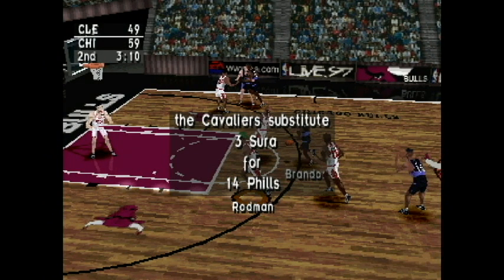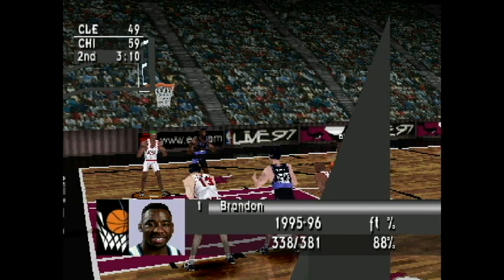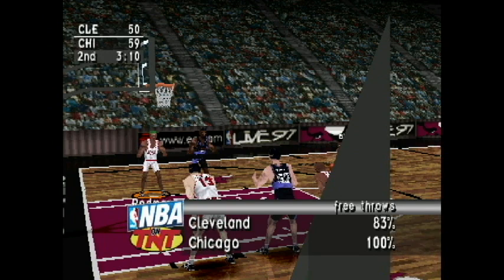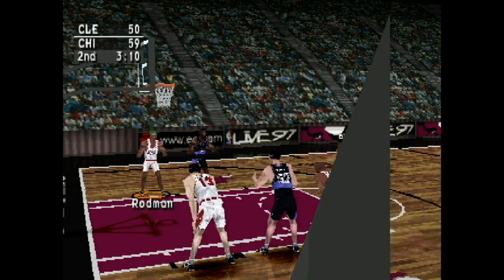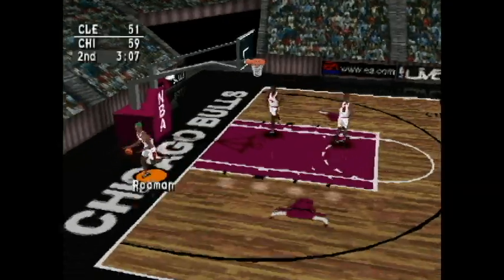Defensive foul. The assist to Ron Harper. Defensive foul to number 9, Ron Harper. That's his second personal. We are in the penalty. Into the game for the Cleveland Cavaliers, number 3, Bobby Sura, number 35, Danny Ferry. To the line. Number 1, Terrell Brandon.